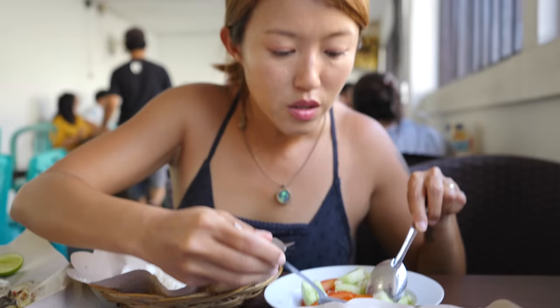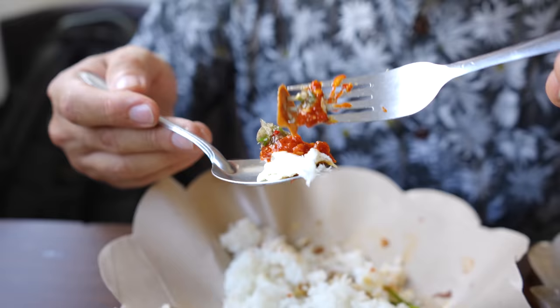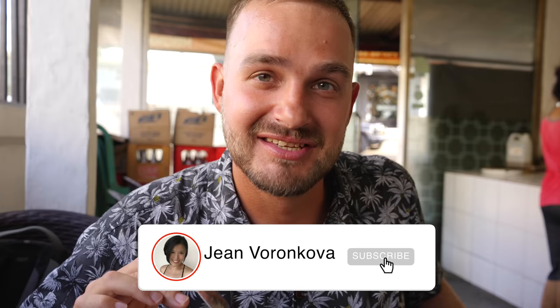There is also a plate of a simple cucumber and tomato salad that looks quite nice. I spy little garlic bits. If you like seafood, you must come here. Very simple but very, very yummy.